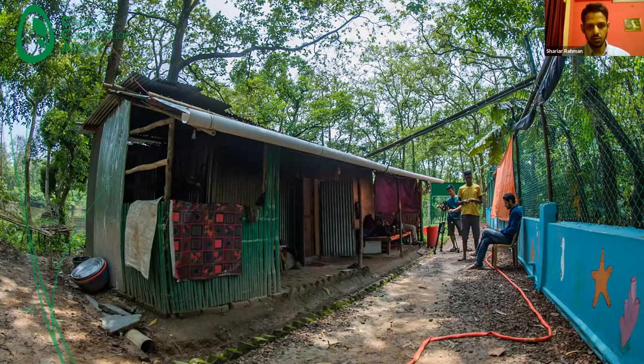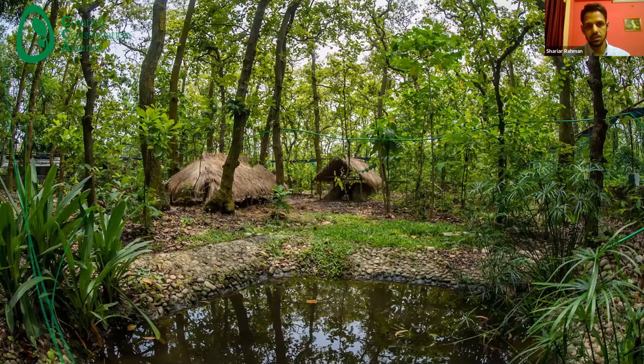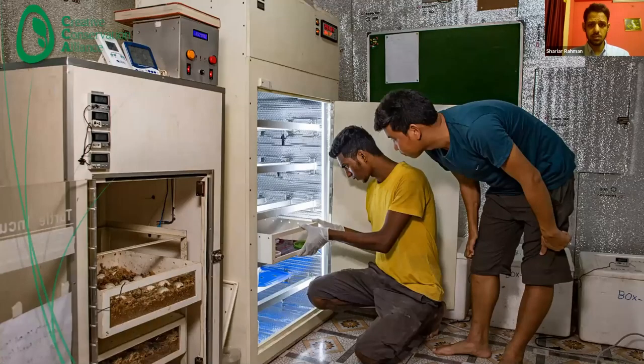And here is one of the enclosures. Because the area is in a dry deciduous forest, we have to ensure enough moisture. So we have a sprinkler, and we also have ponds for the animals. We have an incubator facility that we have established.